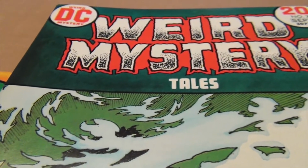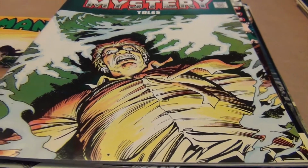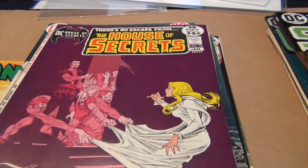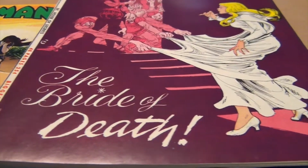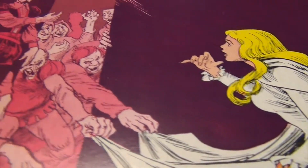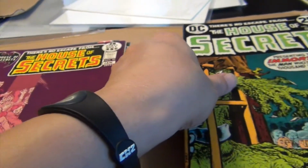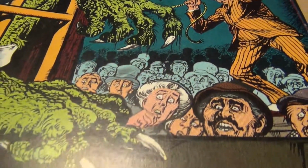Just awesome. This book is razor sharp, newsstand fresh. Beautiful. And then occasionally when Wrightson and Adams and Kaluta are not doing it for House of Secrets, here you go. Let's look at this beautiful purple cover. Love it. And this one, beautiful cover.